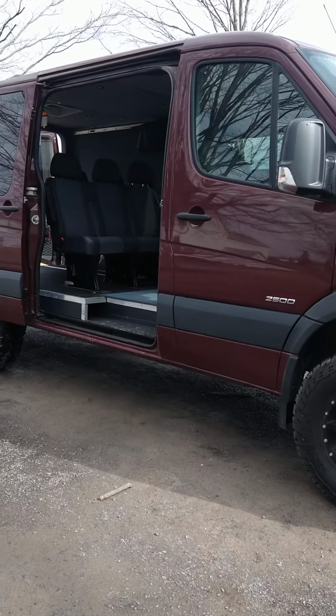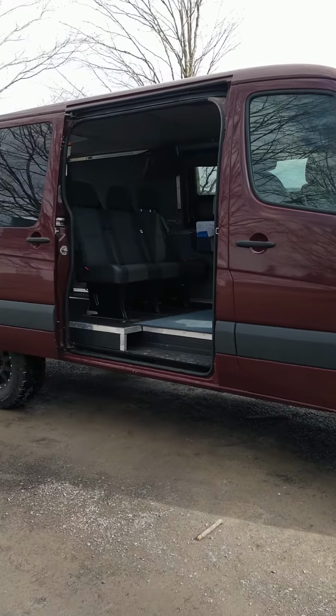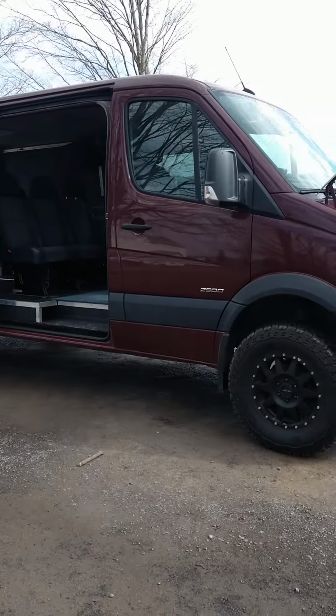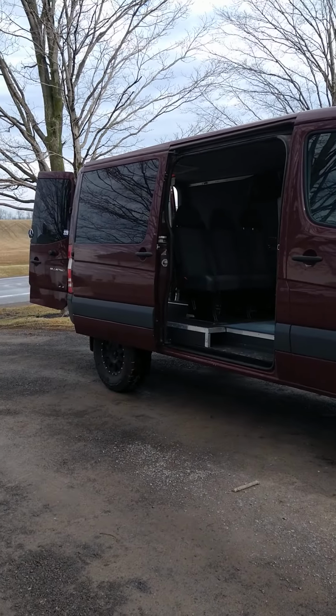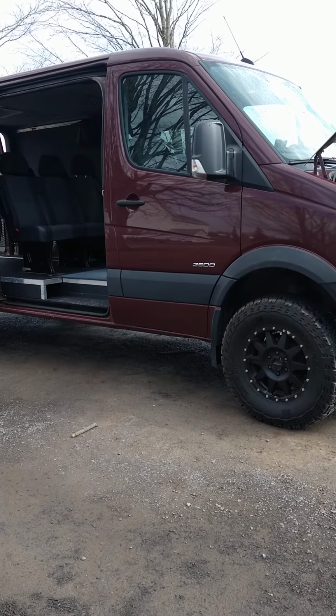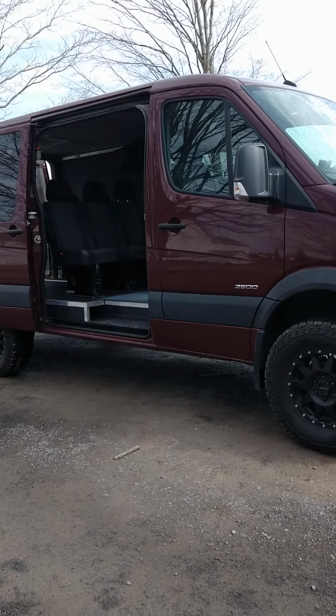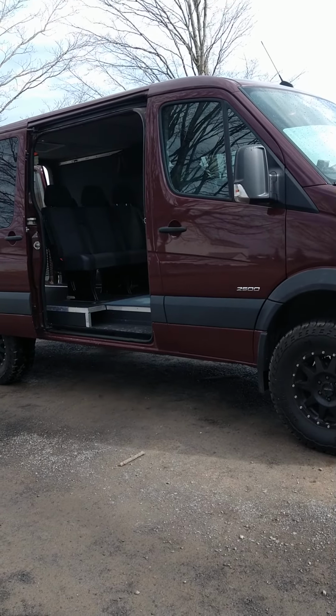And yeah, the low roof. I always like the look of the low roof. The high roofs are just too big. This is just over 8 foot tall. You can fit in a drive-through. Obviously, if you're living in a van, yeah, you want the high roof. But for what we do, this is nice for camping. Yeah, you can fit in most drive-throughs. It's just over 8 feet tall.